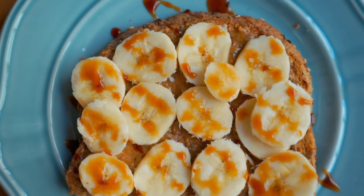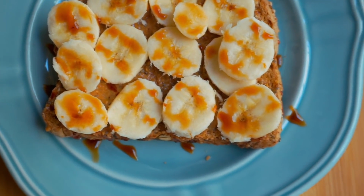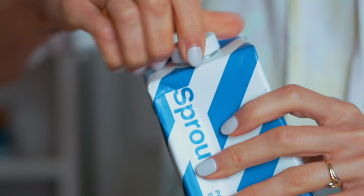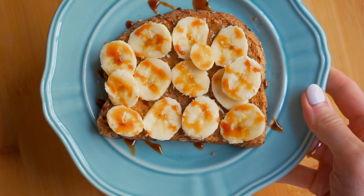I finished off this very quick breakfast with a drizzle of date syrup, which is super tasty, and then I had a cup of coffee in my favorite mug with a little bit of pea milk. This is totally unsweetened and it was delicious.